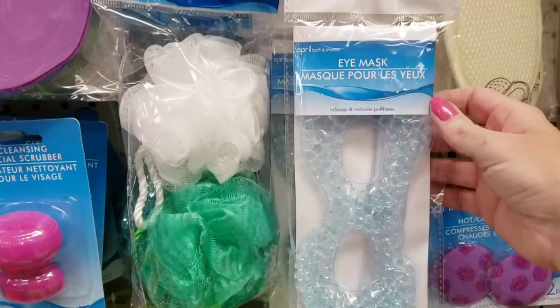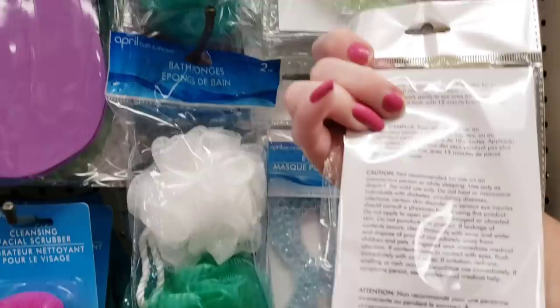And a bunch more of these eye masks. I wonder how well these work. Comment down below and let me know if these things really work, because my eyes need some TLC.